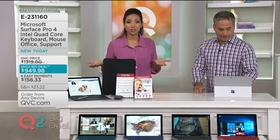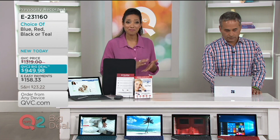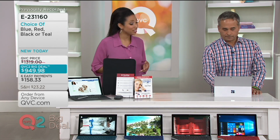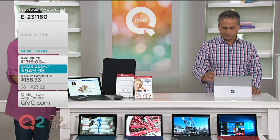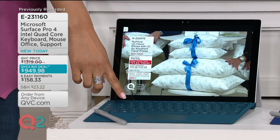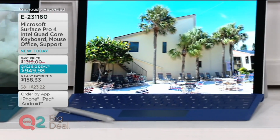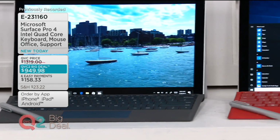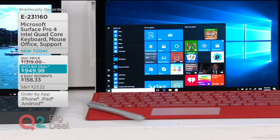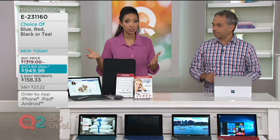Well, remember, as our QVC 2 big deal, this value only lasts for 24 hours. You will have to make only one choice, and that's the color of your keyboard. So I'll take you through the options very quickly. Starting off, this is your teal, so kind of that deep peacock. Then we have it for you in your blue. Right next door we have black, and then we have that fun color pop of red for you. So that's the only thing that you're having to choose. Otherwise, all the accessories, all the services do come with it.